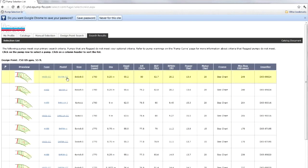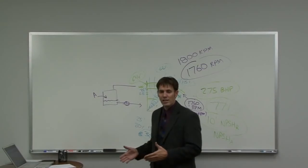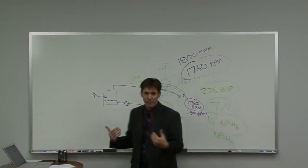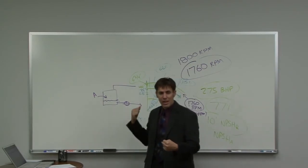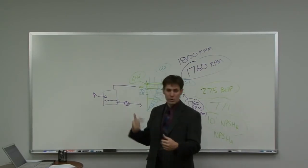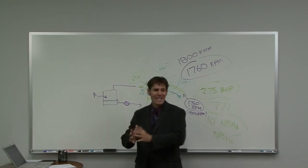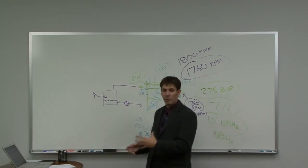The question is, should I go with the closed coupled or should I go with the flex coupled? Well, I'm looking over here at the motor sizes, and with the bigger pump I'm looking at 20 horsepower, the smaller pump I'm looking at 15 horsepower. What would I suggest? Well, again, we talk about this in another class, but I would suggest a flexible coupled or a split coupled pump, because I don't want to be that maintenance guy who's got to change that mechanical seal or trim the impeller or change the bearings and have to do that by taking that big 15 horsepower or 20 horsepower motor off.